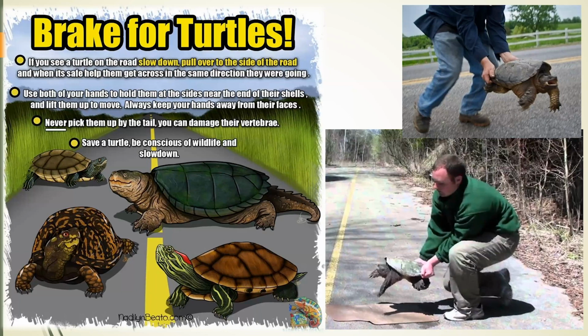And as you can see here, grab them in the back of the carapace so their necks don't reach around and grab you, but you don't want to grab them on the sides because their necks can definitely go to the sides and grab your hands. Their heads can actually go underneath them as well. So you want to make sure that you're handling them safely.